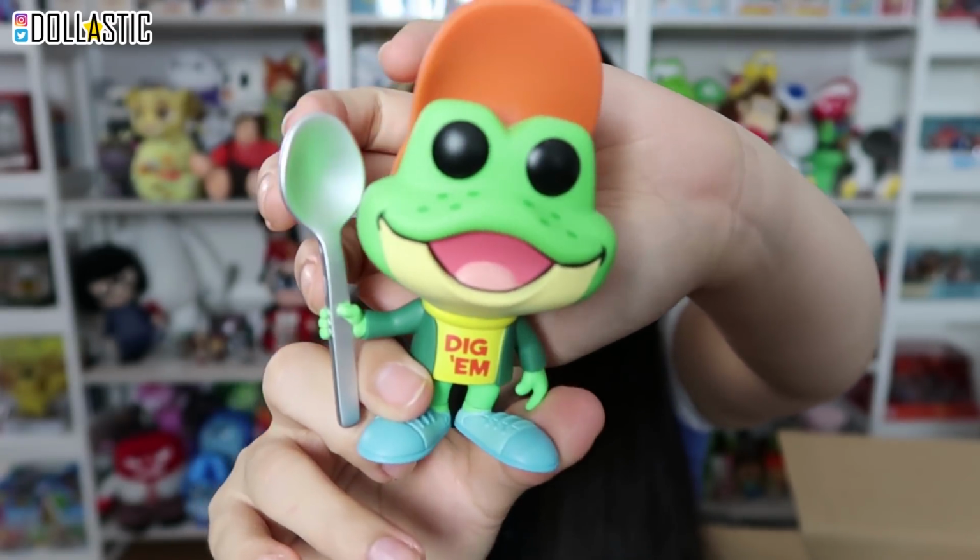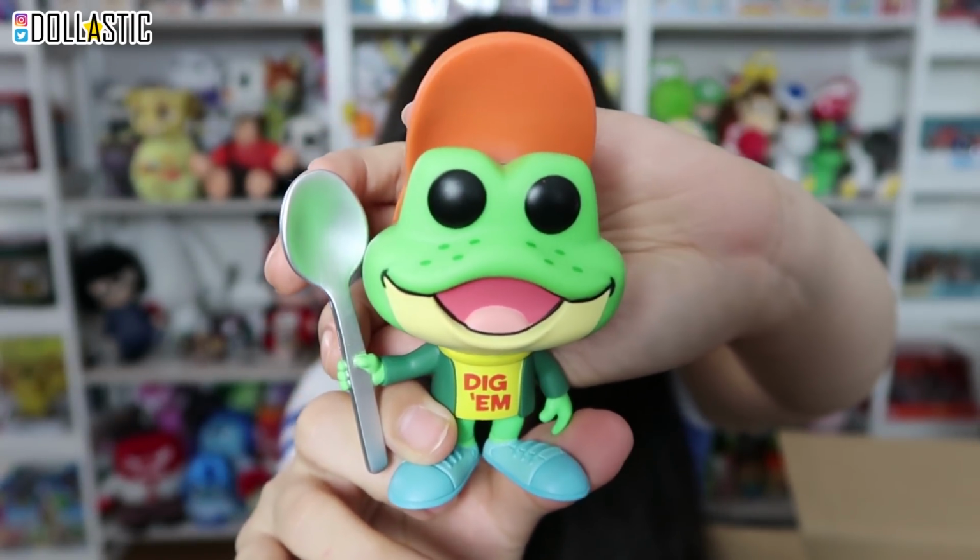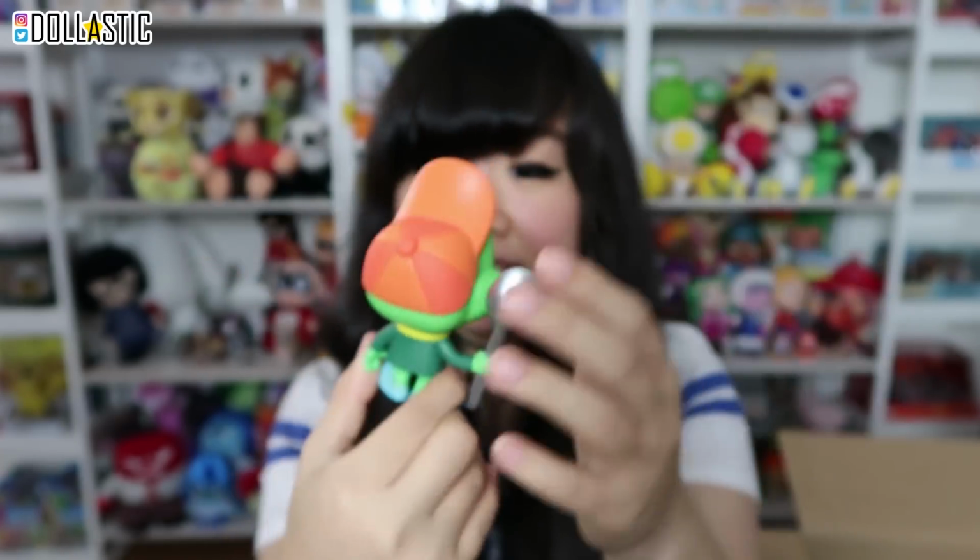Oh my gosh, I love his vibrant color. And it's actually pretty nicely painted. Fun fact: Honey Smacks just had a huge recall on all their cereals because of some sort of virus or something. No way! That is so funny. I mean, not funny, but oh my gosh, fun fact.